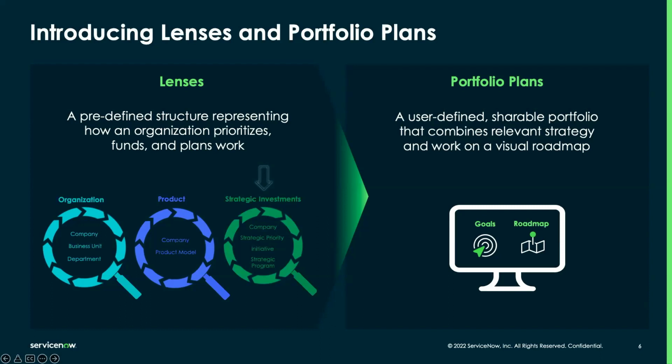Okay, portfolio plan, a user-defined, shareable portfolio that combines relevant strategy and work on a visual roadmap. So this is going to include within Alignment Planner Workspace, the roadmap, the goals, our prioritization module. But that's not all. We are going much further with portfolio plans in the future. Okay, so for future releases, we are looking at capacity planning, scenario planning, financial planning, all within these portfolio plans. So you're going to see more and more functionality get released over time.